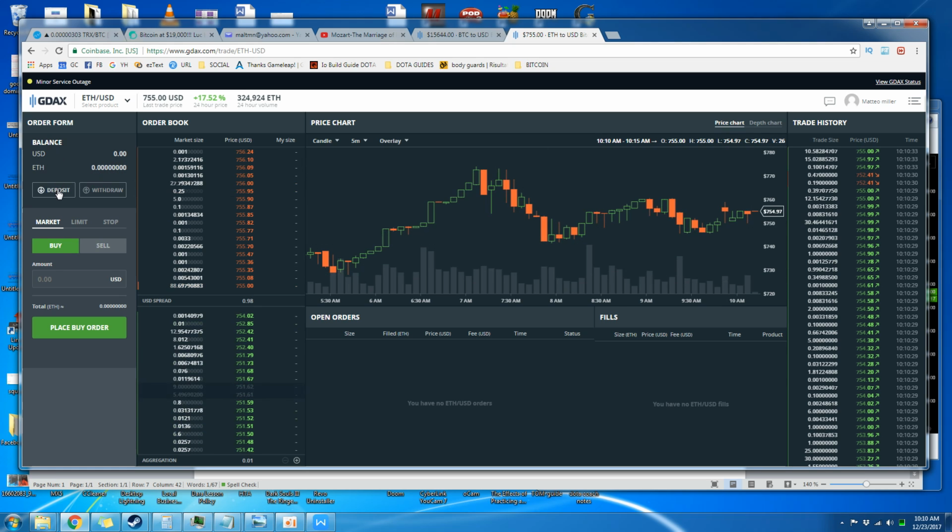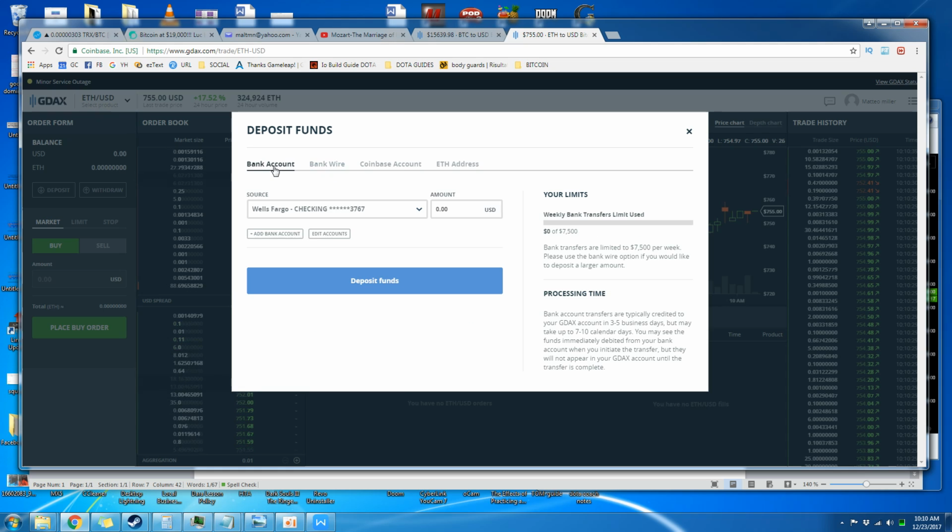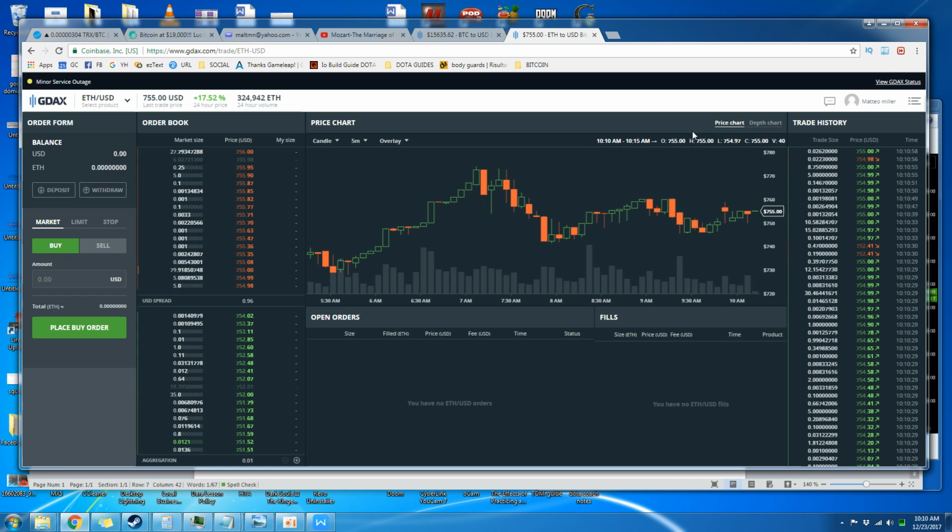But anyway, you're going to want to deposit, and in order to buy this Ethereum here, you probably want to start with Ethereum anyway. You're going to want to add a bank account here. You probably know how to do all that stuff. And of course, I would say start with about $500 to start trading. 1,000 would be better. Or as much as you can, really, 2,000 or 3,000. The more money that you have in the market, the more money you can make. If you start with a really small amount, it's going to be really hard to make money. If you start with a bigger amount, it's going to be really easy to make money. So all you need to do is buy some Ethereum, and then you can start trading on the market.